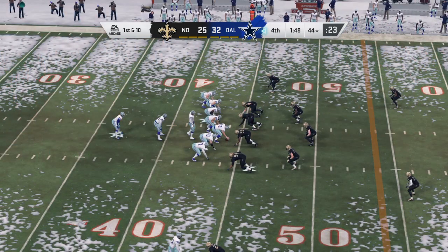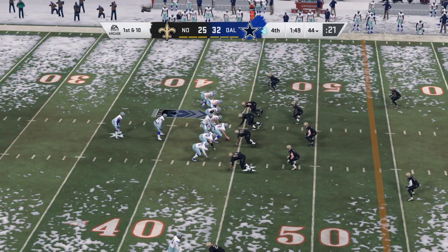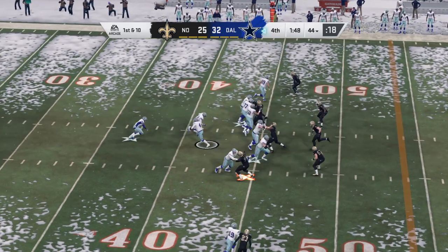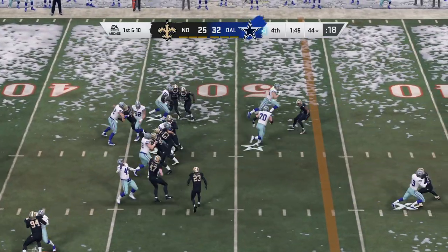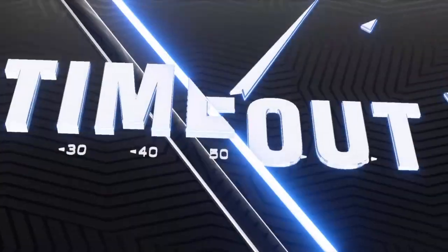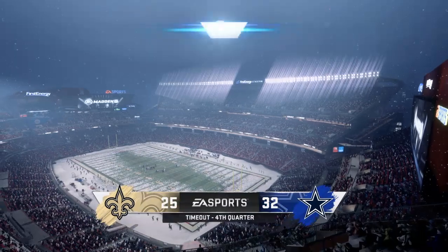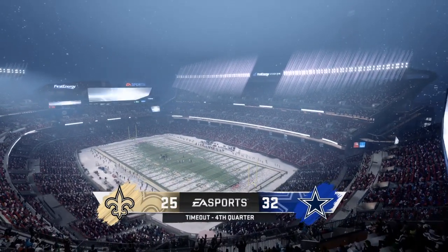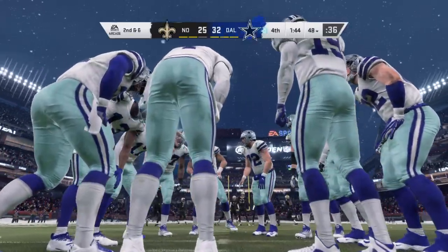Good starting position for the Cowboys here as they come up 1st and 10 at their own 44. They'll start the drive with Elliott. And he's going to bowl his way forward to the 48. The Saints going to call the first of their timeouts as they'll talk things over prior to this upcoming 2nd down play.